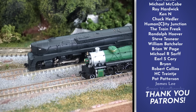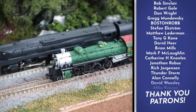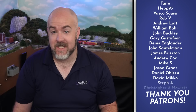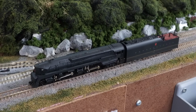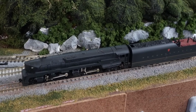These are two of Broadway Limited's recently delivered locomotives, a 282 Mikado and a Pennsylvania T1 Duplex. They're both phenomenal locomotives. Now, Broadway Limited is known for detail and its feature set, and these locomotives are no different. Starting with the Duplex, this is my first streamlined locomotive, and it's a pretty one.